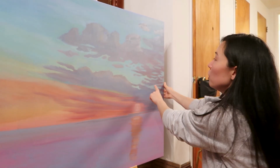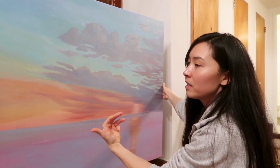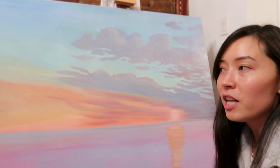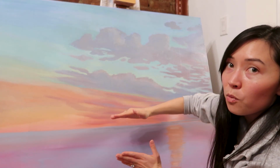Basically, I added a lot of details over here. They're not super detailed, but carving out the clouds with some lighter color to contrast this dark purple, I think actually really helps just bring it to life a little bit more and adds a little bit more detail. Basically, as you saw before, this was just one big blob of purple and it just wasn't contrasting enough. And now I finally feel like I have this blue to super warm.